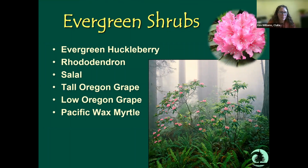Evergreen shrubs. So this picture here is our rhododendron. It's Rhododendron macrophyllum. It is our native rhodie. We are going to be offering this in our plant sale for the first time this year. We're bringing in a little bit more diversity. They are more expensive. You cannot get them bare root. And I'm not exactly sure of the price yet, but this is a lovely plant.